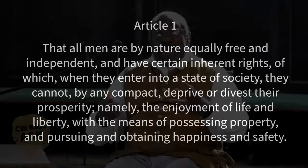Good job, Mr. Mason. But understand what he's saying is that all men are by nature equally free and independent. And think about that term at this time. Is it truly all men or is it some men? And does that include women? Does it include the indigenous people? And so when you use such a broad term, and it said enter into a state of society, Maya, what does that mean?